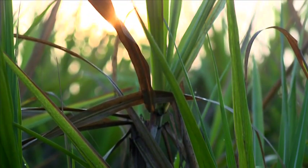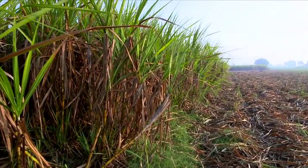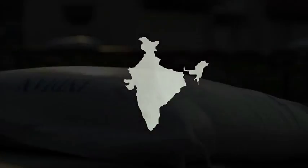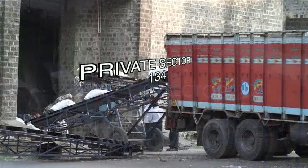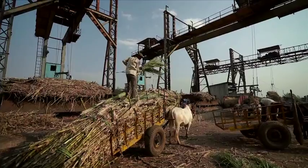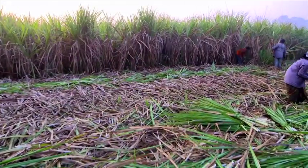Sugarcane originated in India and has grown there for thousands of years. Today, India is the second largest producer of sugar in the world and the largest consumer, supplied by 453 sugar mills. Over 50 million farmers' households are supported by sugarcane. Still harvested largely by hand, sugarcane is now the largest crop in the world.